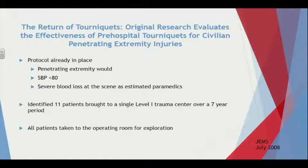When you're looking at the military experience, you're looking at thousands of patients that they've put tourniquets on, in multiple countries, not just the United States. Here, 11. So it's not a lot of patients. What was the protocol that they had in place?